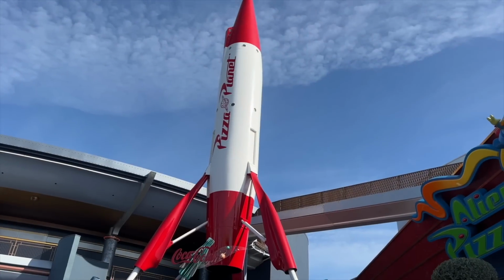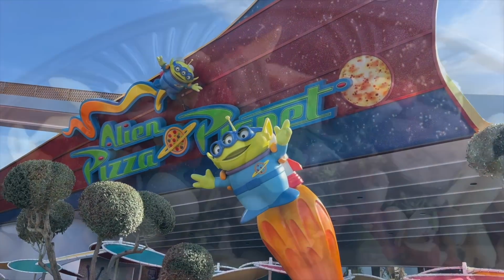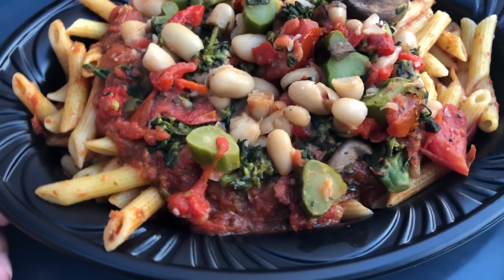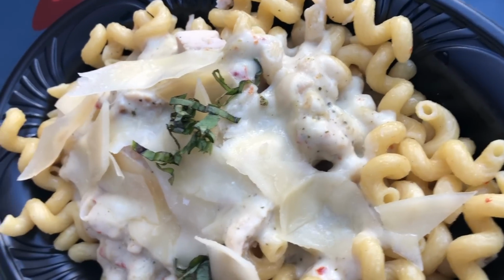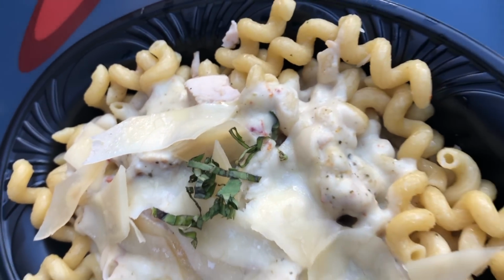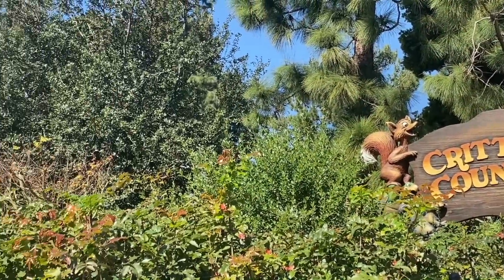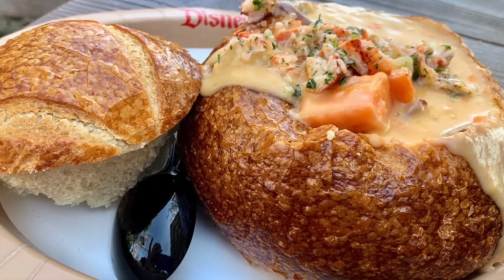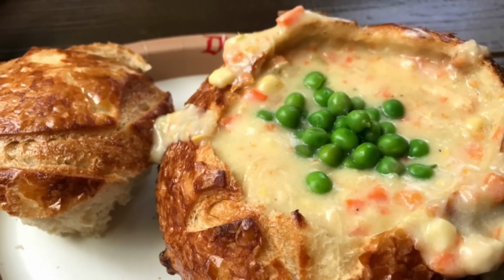In Disneyland, do yourself a favor, skip the standard old pizza at Alien Pizza Planet, go with the pasta options instead for way more satisfying and unique entrees. Pasta dishes here include options like the charred broccolini and lemon chicken pasta, and of course that countdown chicken fusilli, which I love. And let's not forget the sourdough bread bowls you can find at Harbor Galley and Critter Country. Each of these can be filled with your choice of soup, which sometimes includes options like clam chowder and cheddar broccoli soup or mushroom, vegetable, and farro stew.